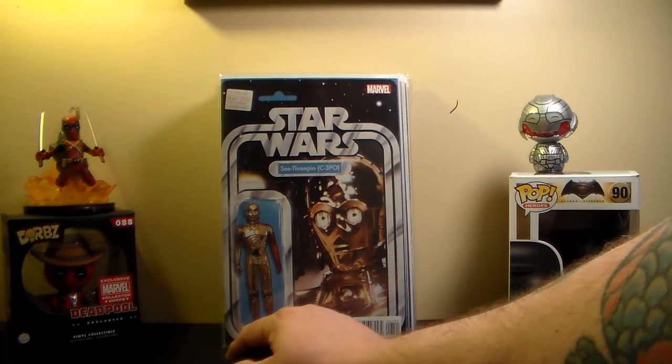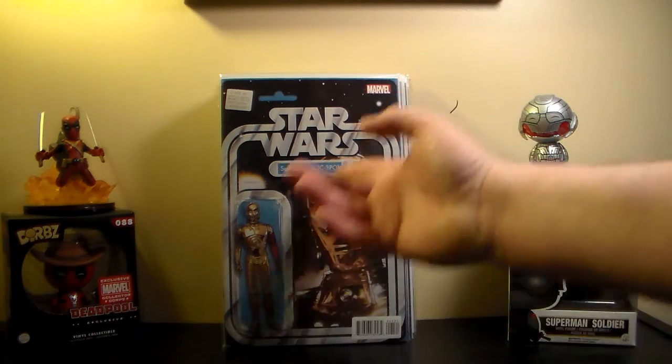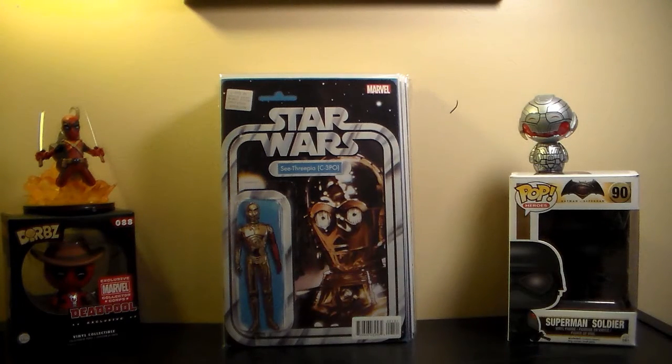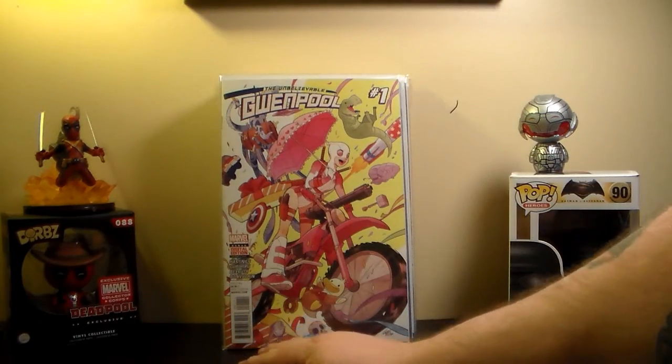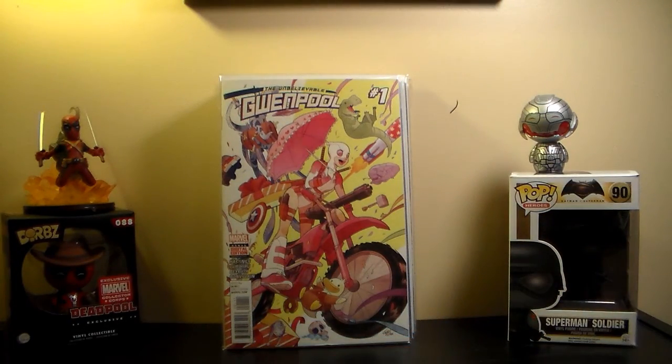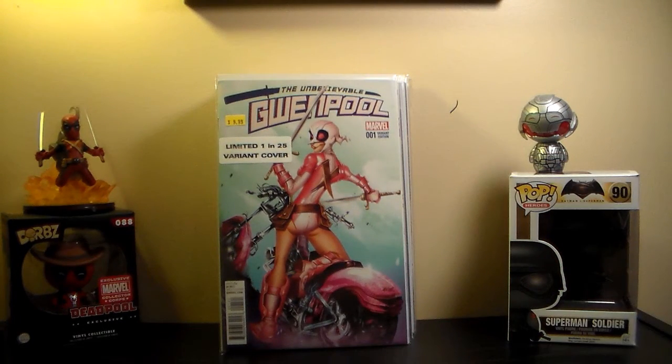Then I got the Star Wars C-3PO. Just the action figure variant. I didn't bother getting any other ones. Then yes, I got the Gwenpool #1. That's the regular cover. Then I got the 1 in 25.